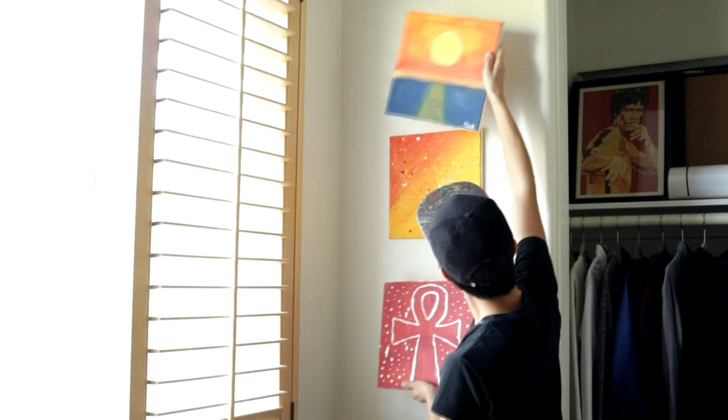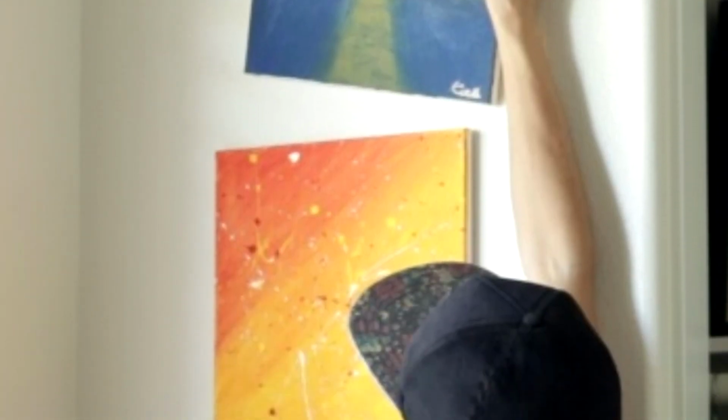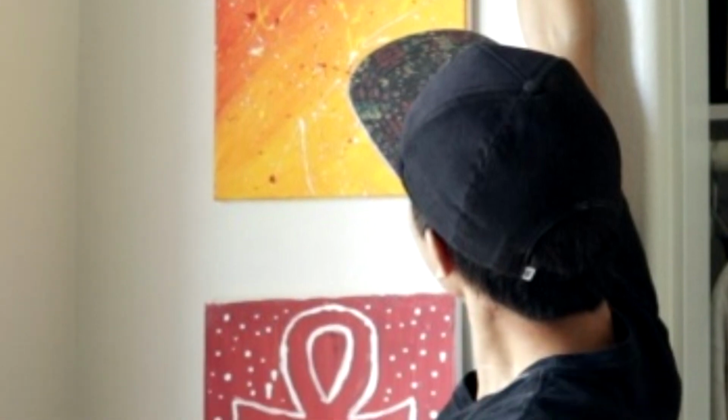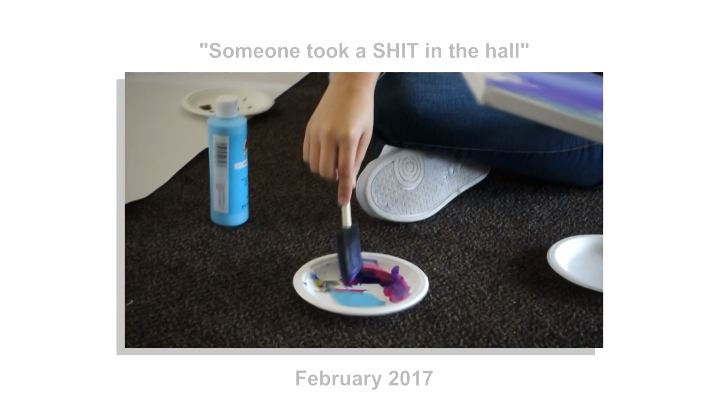Now, I didn't show this in the last room tour video, but I actually had these 3 canvas paintings up here, and I decided to remove the top and bottom one. These 3 canvas paintings were actually from this canvas painting activity I did for my residence when I was an RA.